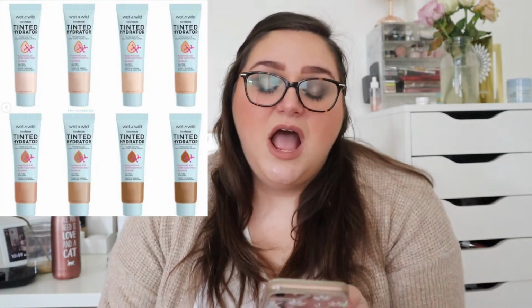The next product from Wet n Wild that I am interested in, but I do have my reservations about it, is their new Tinted Hydrator. I really do like that it has squalene oil in it because that's pretty good for your skin. But my reservations are that it only has 8 shades.